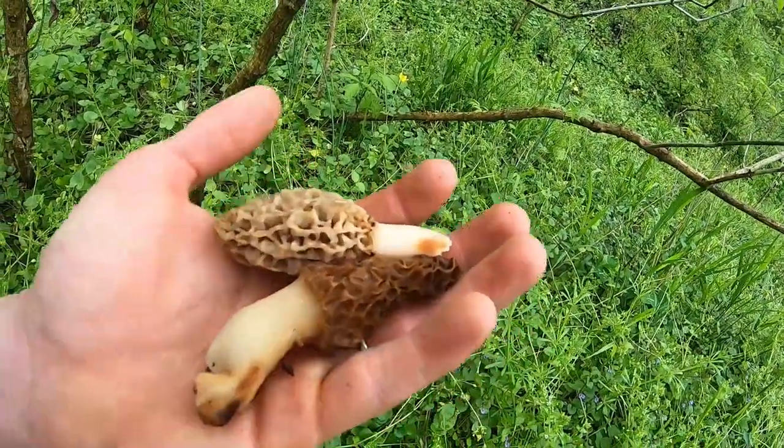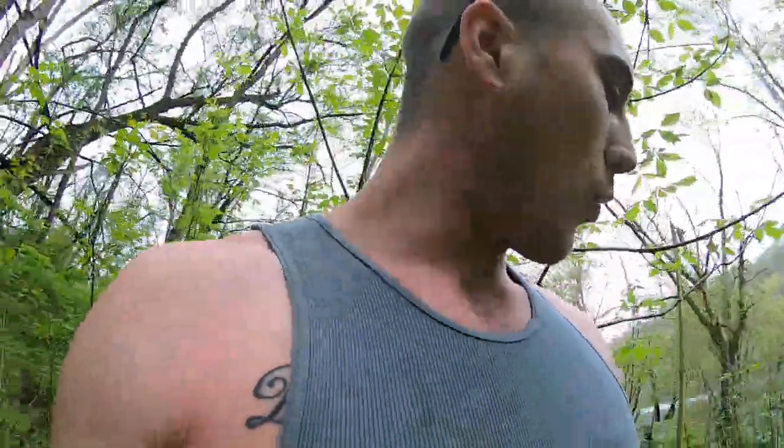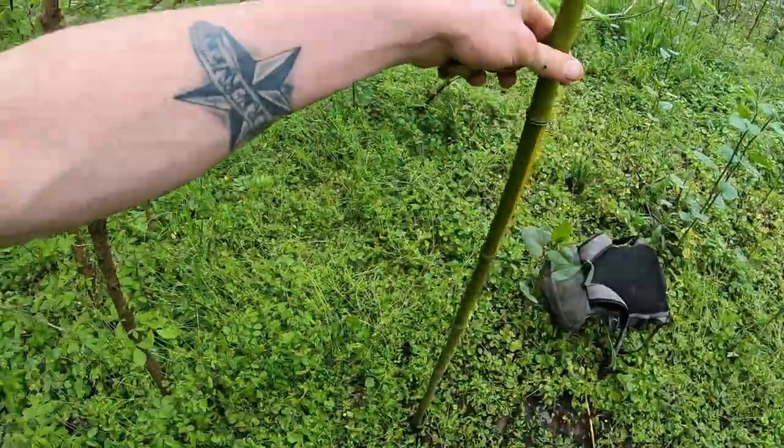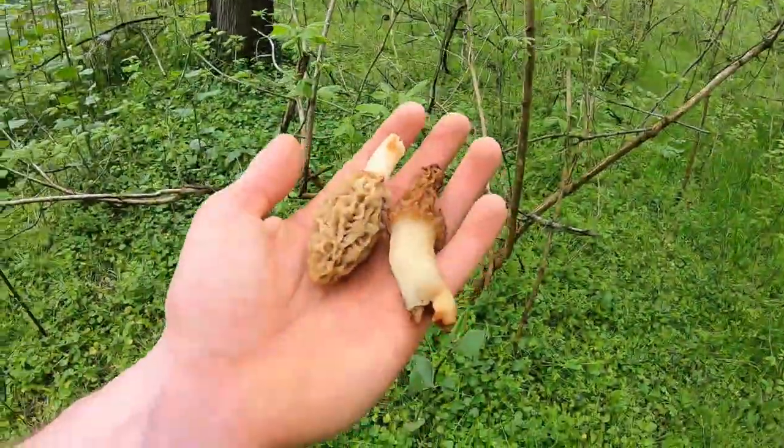It rained today, so I have a tarp in the backpack in case it starts pouring down on us. I have a walking stick made of bamboo here that I cut myself on the way in. And that's basically to push the vegetation around to make it a little bit easier on myself. So I'm using it as a tool to sift through everything with. But anyway, got some morels.